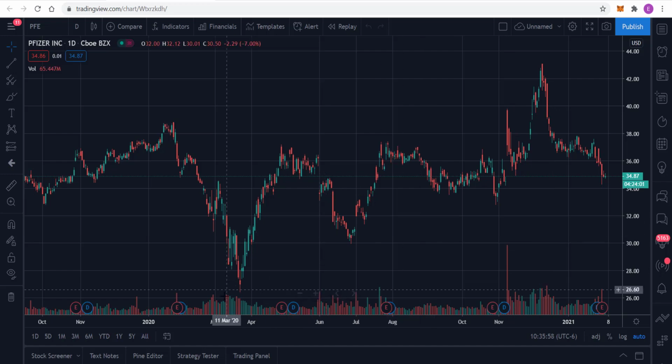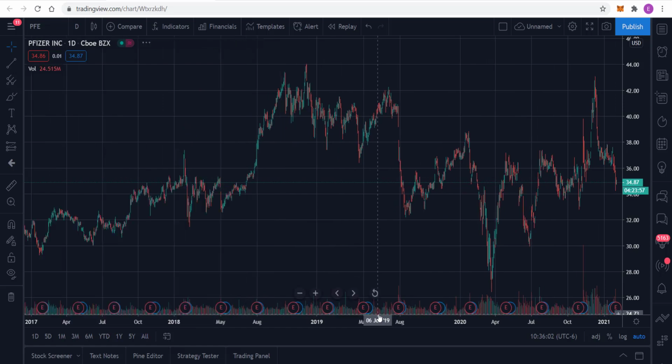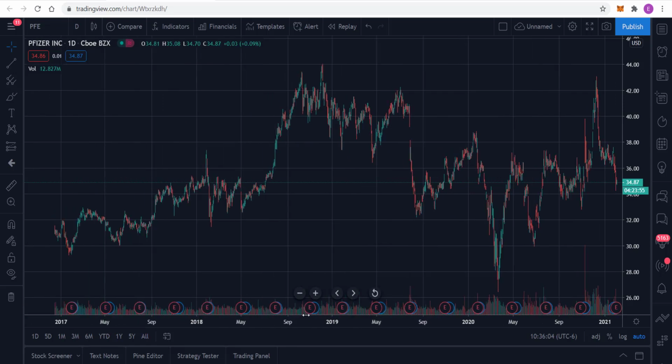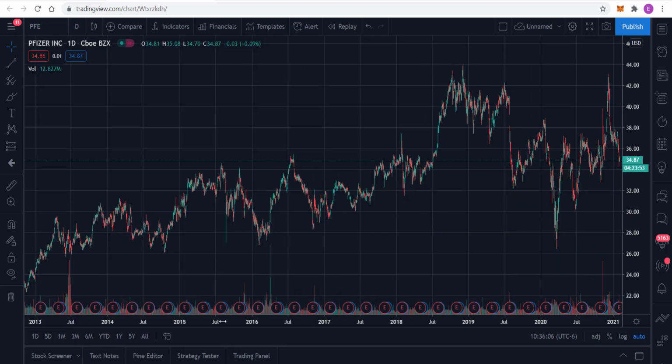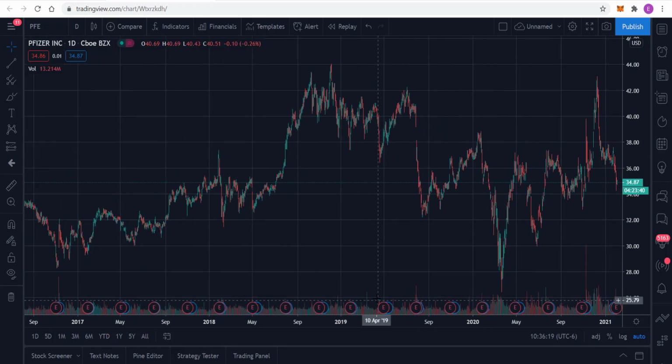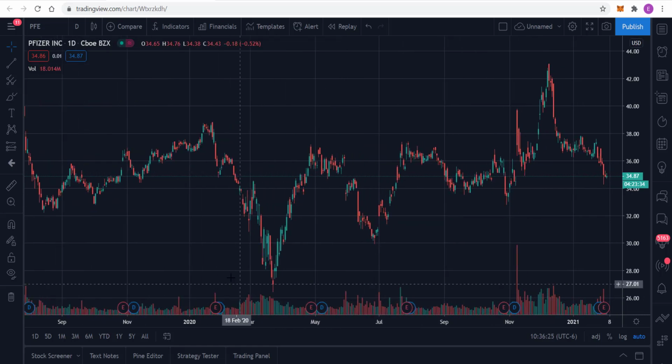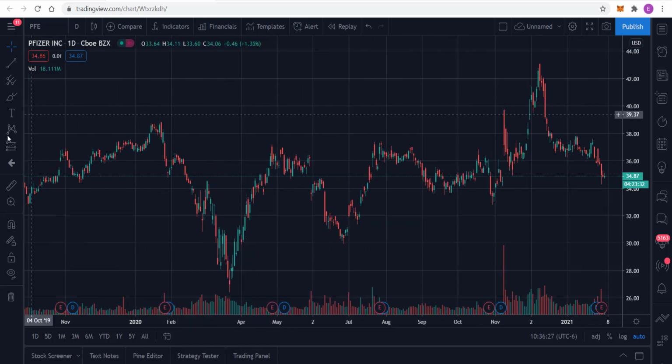So let's just take a quick look. I'm going to spread things out just so we get a better sense of where we are in general with Pfizer in their timeline. It looks like we had highs back in 2018 for this stock, as far back as I'm going to be able to use. And we had a decent pullback and rally again. And now we are experiencing a lower period.